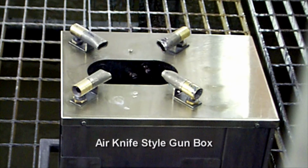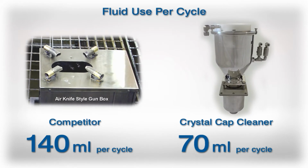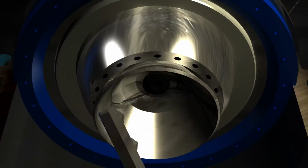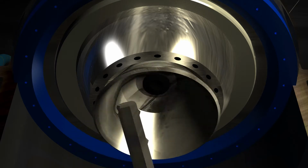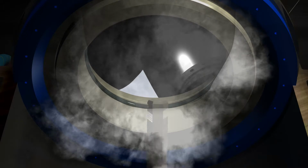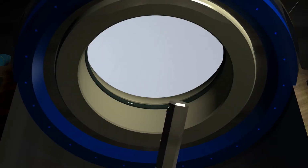To remove any residual fluid, all other cleaners take the approach of drying the atomizer. Crystal Cap Cleaners use less fluid to begin with, and take the approach of removing the wetness first by the action of the impeller displacing the wetness from the surfaces. Then, as the atomizer exits the cleaner, the high-speed drying collar wipes away any residual drops from the surfaces with a downward and spherical motion.